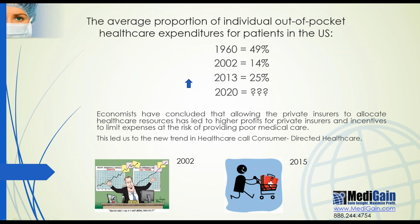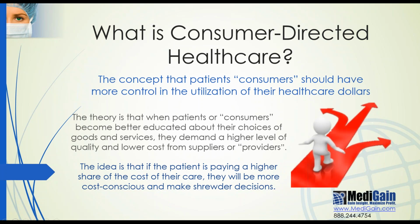Let's jump to the next slide, Clint. So the idea behind consumer-directed healthcare is that as patients are consumers, if they had more financial responsibility, they would have more control over what was being spent on them, and would reduce utilization. That's really always been the idea behind copays and deductibles, but the theory is that if you put more pressure on patients to watch what they're spending, they will actually do so and reduce utilization. We'll see how that plays out over the next few years, but that's the idea here. All right, next slide, Clint.